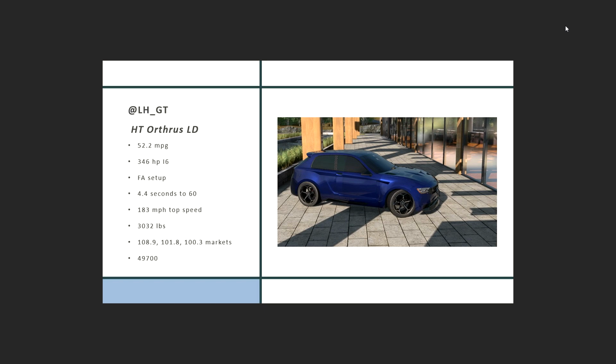All right, the HT Orthros LD by LHGT. Another hot hatch in our contest here. We got 52.2 MPG with the 346 horsepower inline six. That's some good tuning right there. If you can get that much power with that high of miles per gallon, that's some good tuning. For an all setup, 4.4 to 60, 183 top speed, 3032 with our weight, 108.9, 101.8, and 100.3 with our markets, and 49,700 is what's going to cost us here.